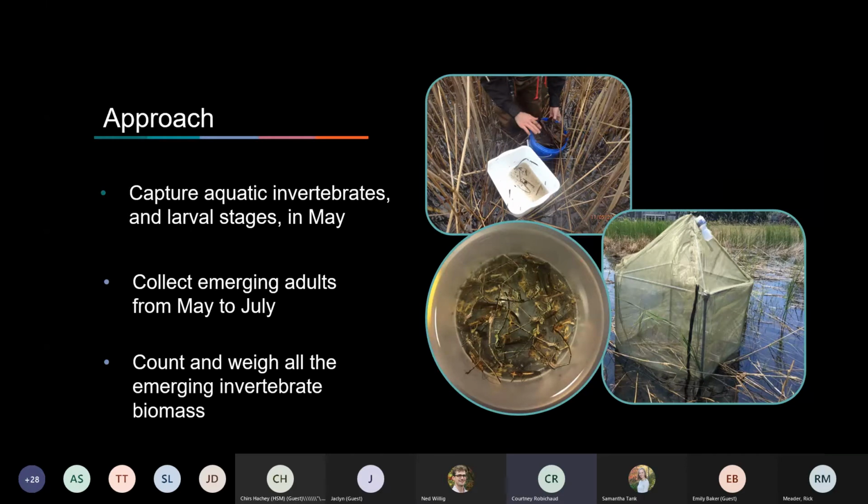And then to assess the prey quality and quantity for aerial insectivores, we looked at only the taxa that actually had an adult flying stage. So we took out all the spiders, for example. We counted all of them and we weighed them so we can get an idea of the number of prey and the amount of biomass for prey.